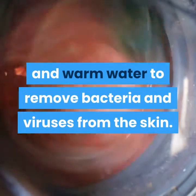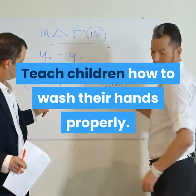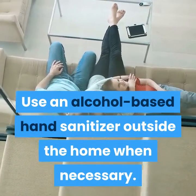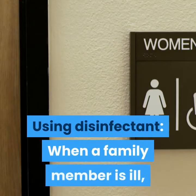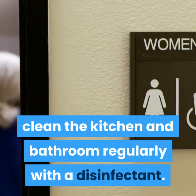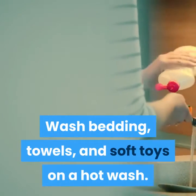viruses from the skin. Teach children how to wash their hands properly. Use an alcohol-based hand sanitizer outside the home when necessary. Using disinfectant: when a family member is ill, clean the kitchen and bathroom regularly with a disinfectant. Wash bedding, towels, and soft toys on a hot wash.